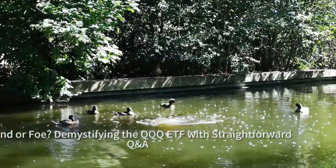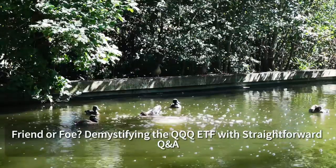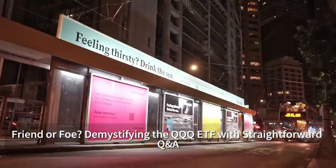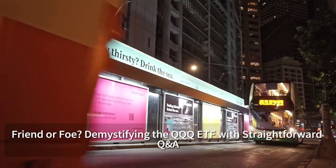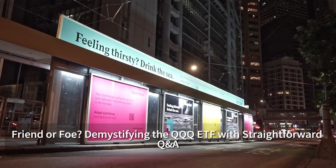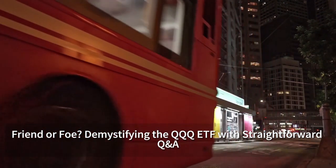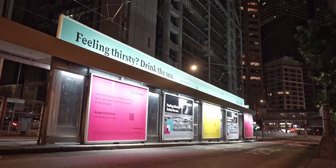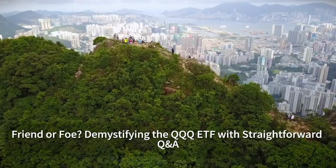2. Liquidity. QQQ boasts one of the highest trading volumes among ETFs, ensuring ease of buying and selling at virtually any time. This liquidity offers flexibility and facilitates quick adjustments to your investment strategy. 3. Cost-effectiveness. Compared to actively managed mutual funds, QQQ's passively managed structure carries lower expense ratios, meaning a larger portion of your invested capital goes directly towards market returns.